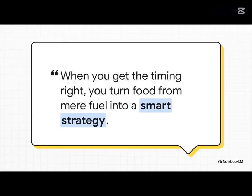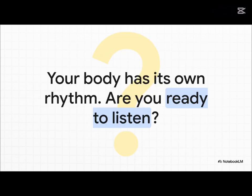Ultimately, that's the big mindset shift. You stop looking at food as just fuel, calories in, calories out. You start seeing it for what it is, a powerful, strategic tool you can use to manage your hormones, maximize your energy, and reach your goals way faster than you thought possible. It's a really powerful idea, and it puts you right back in control of your own metabolism. So the only question left is, are you ready to start listening?